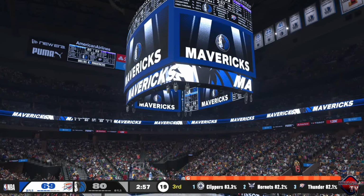Catching up on the changes for Dallas. Bagley's checked in for Gafford. Middleton comes in for Washington. And it's Nembhard in for Marshall. So Oklahoma City going with almost an entire new group here. Williams is checked in for Hartenstein. Williams comes in for Chet Holmgren. Wiggins, he's checked in for Dort. And Jared McCain subbed in for Wallace. Now here's McCain. He's got 5.